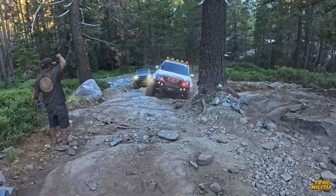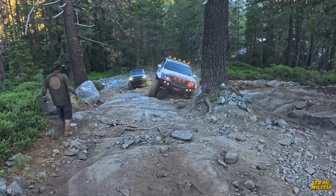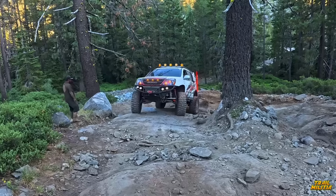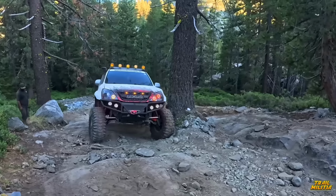You can move this way. Come on. The tree's in the way. There's a tree root right in front of you. Perfect. Come on, climb. It's coming. There you go. Good job.